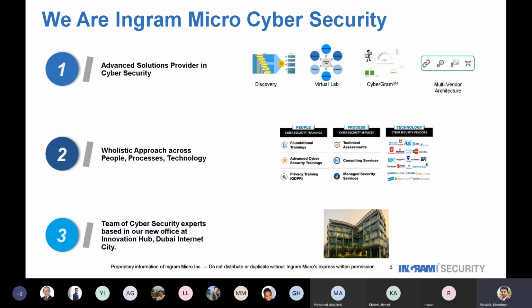The other product is CyberGram. It's a self-assessment tool. Basically, our customer will go through questionnaires in 5 different domains. Based on the answers, we identify what missing elements he doesn't have, and what services or solutions he needs to implement in order to fill the gaps or secure himself.